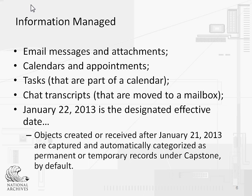We had to designate an effective date for the Capstone approach, and we picked January 22nd, 2013. So anything created or received after January 21st are subject to automatic capture and categorization as permanent or temporary records under Capstone by default.